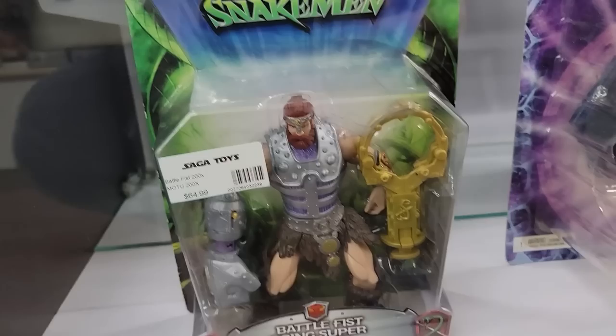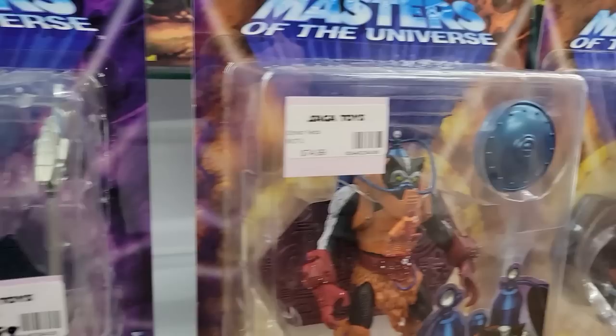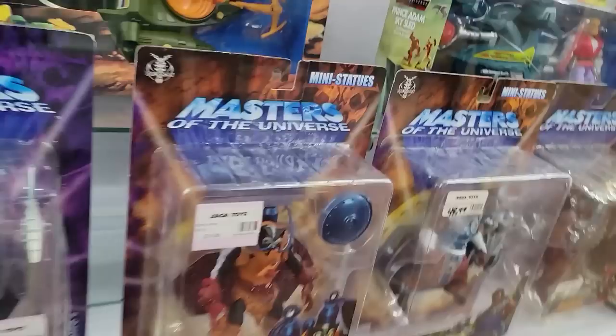Now, there's also Fisto from the 2000X line. He's a bit of a rare one. And honestly, all of these Stactions have gotten pretty pricey over the years, and these you definitely don't run into that often anymore, so kind of cool just to see them.